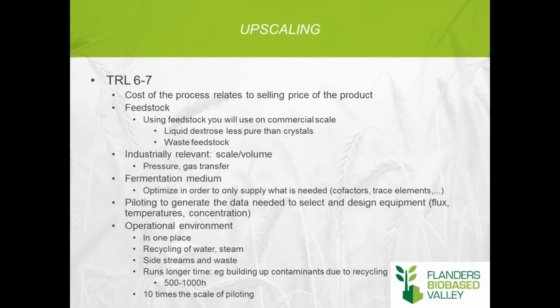It's about industrially relevant scale and volume, so you need to increase your scale and volumes closer to your industrial scale, and there you have issues of pressure and gas transfer. At the bottom of your reactor, you have a higher pressure, which your organism should stand, but also gas transfer is affected by the higher pressure. So you can have limited or decreased gas transfer at a larger volume. That's important, and that, of course, can have an impact on the yield that you get. So TRL 6 is about getting this information. When you want to get to TRL 7, that's an important issue.